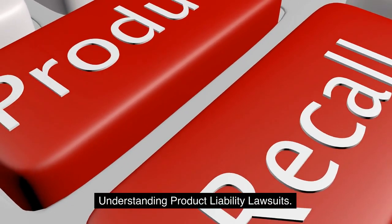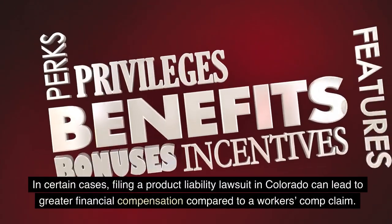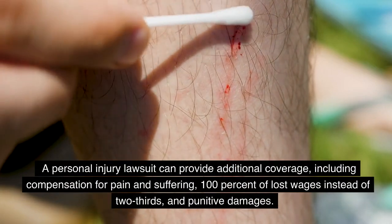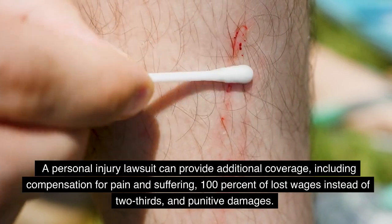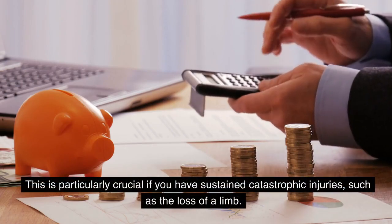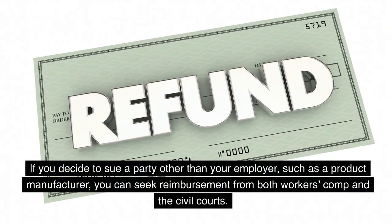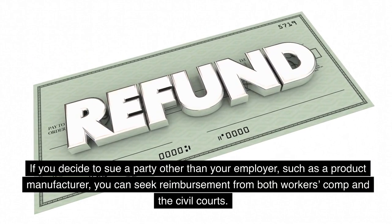Understanding product liability lawsuits. In certain cases, filing a product liability lawsuit in Colorado can lead to greater financial compensation compared to a workers' comp claim. A personal injury lawsuit can provide additional coverage, including compensation for pain and suffering, 100% of lost wages instead of 2/3, and punitive damages. This is particularly crucial if you have sustained catastrophic injuries, such as the loss of a limb. If you decide to sue a party other than your employer, such as a product manufacturer, you can seek reimbursement from both workers' comp and the civil courts.